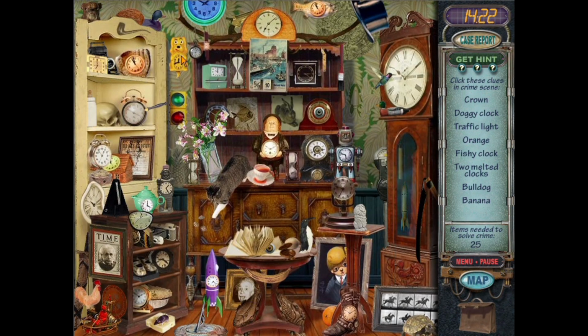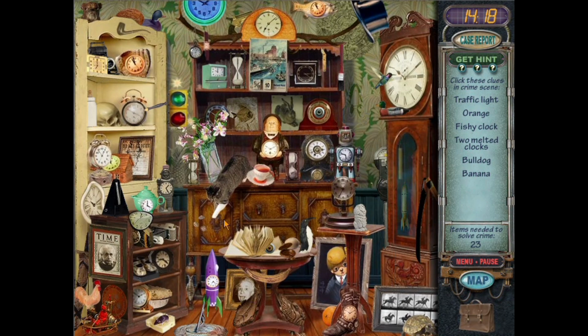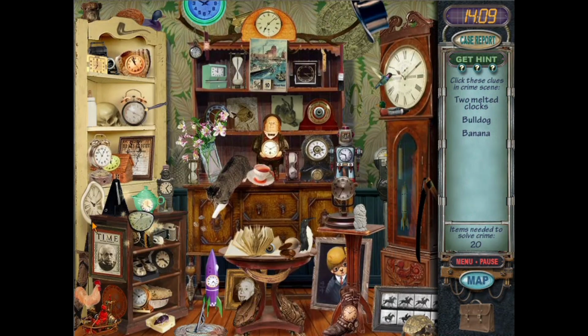And we need a crown, a doggy clock, a traffic light, an orange, a flaky clock, does that say? A fishy clock, 2 melted clocks, a bulldog and a banana. I thought it said a flaky clock, it says a fishy clock. And again, I'm fairly confident in here. So we managed to go through this one fairly quickly. So just looking for the banana now. And I can see it as I am recording. Let's see how long it took me to find it.